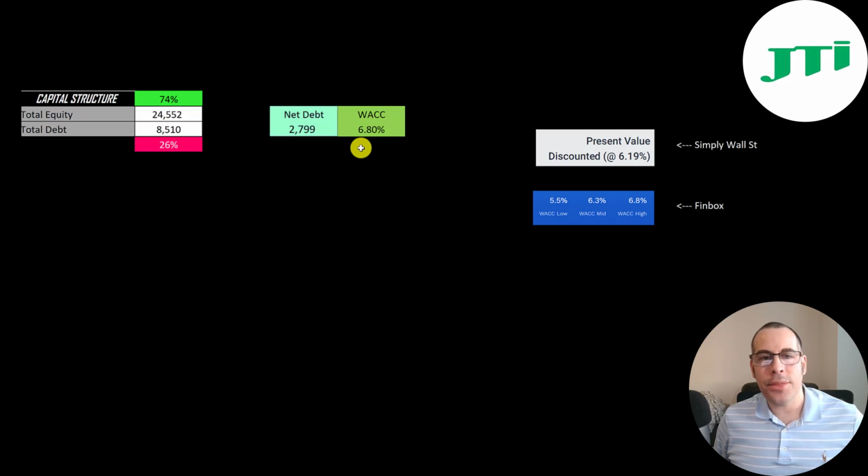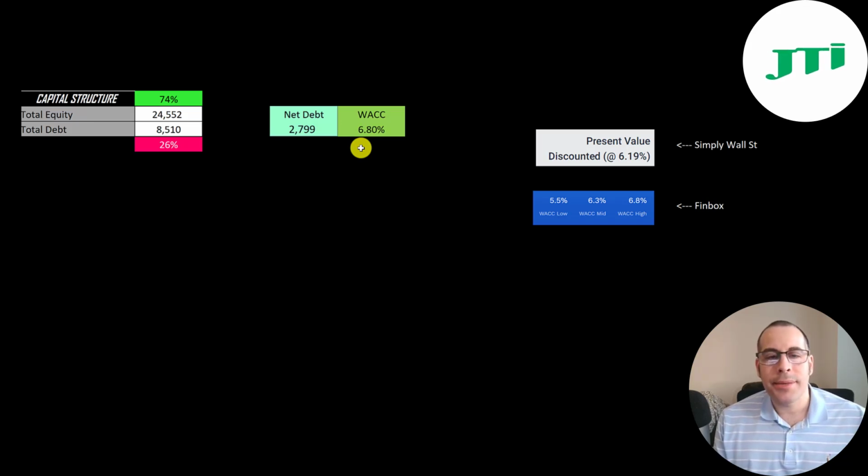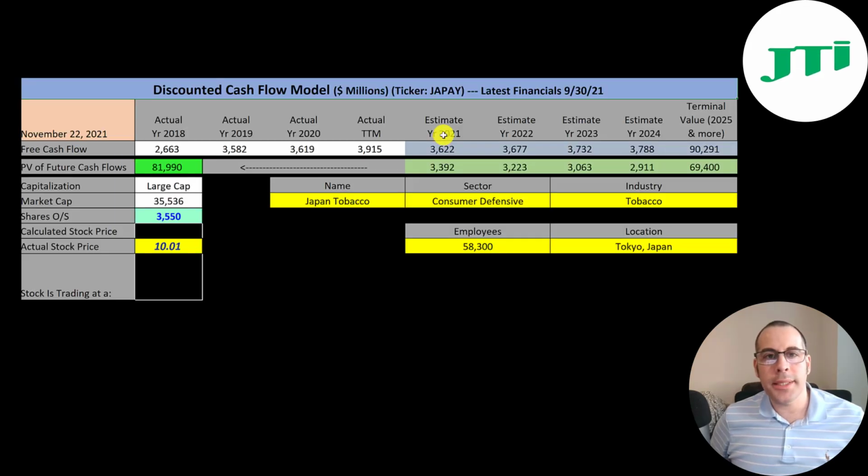If a stock is in South Africa or China or other countries, we add a country risk premium to the WACC. Because certain governments around the world have significant control over the companies in their country. So the stock price is artificially pushed down because of that control. You can see the WACC is pretty low in this country because we don't have to add a country risk premium to Japan. And the WACC is a discount rate we're going to apply to the future cash flows.